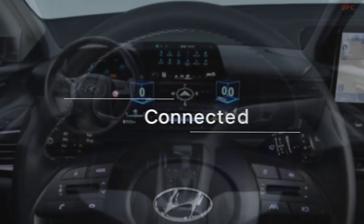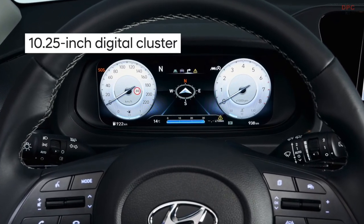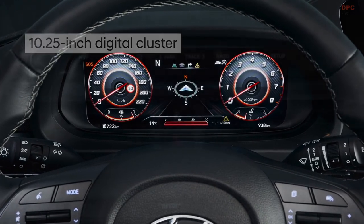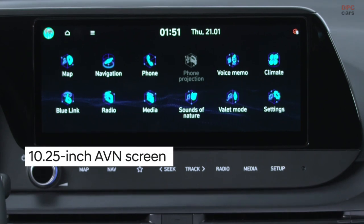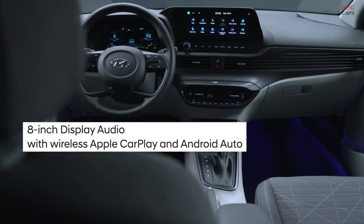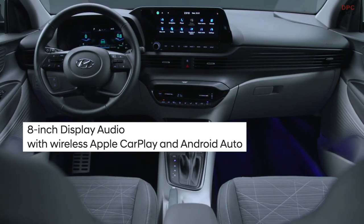BAYON offers advanced connectivity rarely found in its segment. The wide 10.25-inch cluster can be configured to match the wishes of the driver and to match the selected drive mode. Customers can choose between a 10.25-inch AVN screen or an 8-inch display audio. The 8-inch display audio comes with wireless Apple CarPlay and Android Auto.